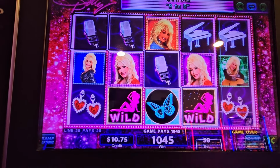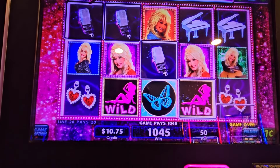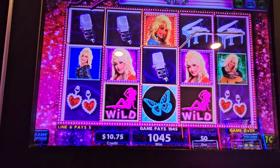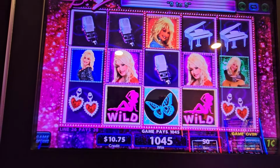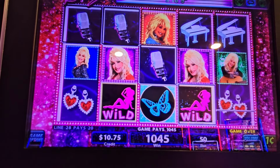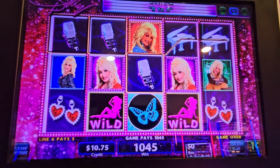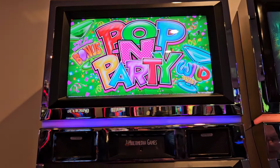$10.75. Do I keep going and just lose my 20 or walk away with $10 down? Actually, $9 down. I think I'm going to walk $9 down because she doesn't pay very much, does she? No. But she's quite fun to play. And if you can hear the music on YouTube, because it may mute it, 9 to 5 is such a fabulous song. So, cashed out of Dolly.